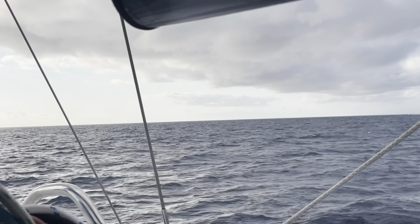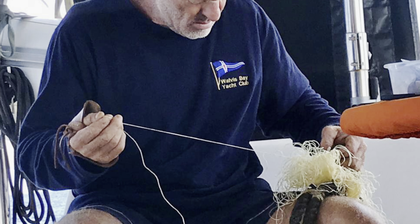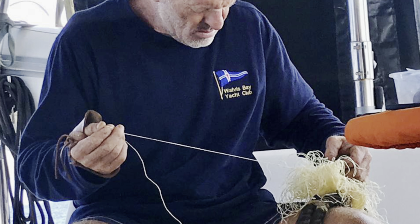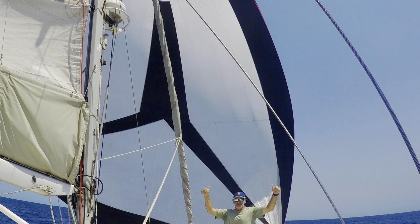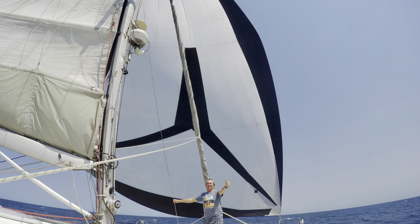A bit of cloud there. Getting the anchor bridle repaired en route, because we had to anchor in the river again coming up. So yeah, big knots, and I'm not patient at undoing these things. But my anger was soon tempered by our success at getting the spinnaker up, and a great downwind sail back to Bundaberg.